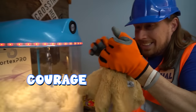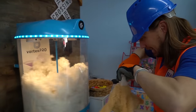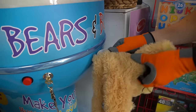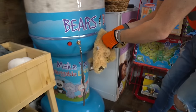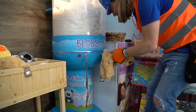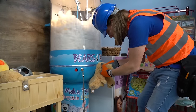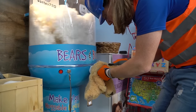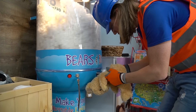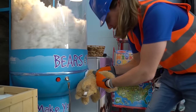Oh, I like that one. So let's get it inside. Ooh, there it is. All right, and now you slide it right over the edge there. And now we get to stuff it. Here we go. Ooh, wow, that's great. Oh, let's see here. Get this leg right here. Oh, can you see it coming out? All right, let's see. Get the bottom there.